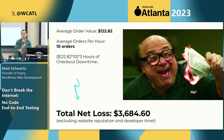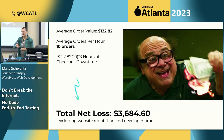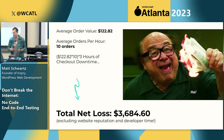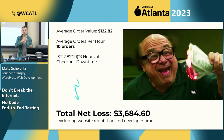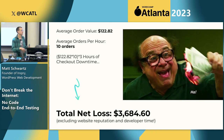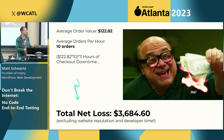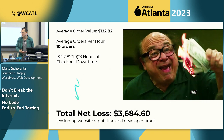And that obviously doesn't include your reputation as a website, or your reputation with a client, plus the developer time scrambling, customer service, all that sort of thing. So in this way, you can probably justify some amount of additional testing. And that's what we're going to talk about further: what's a reasonable way to go about this that's not going to cost $50,000, right?